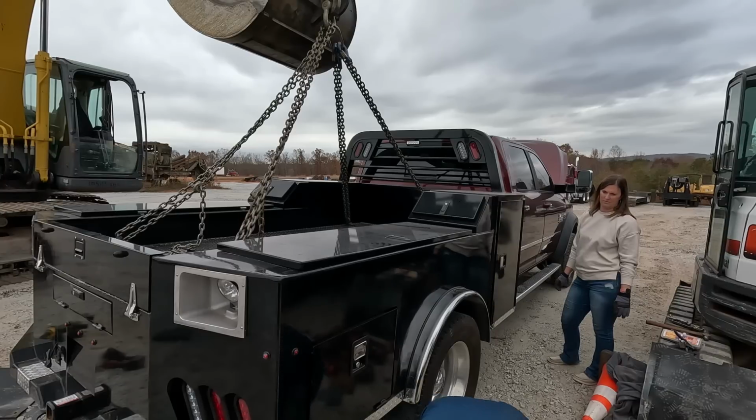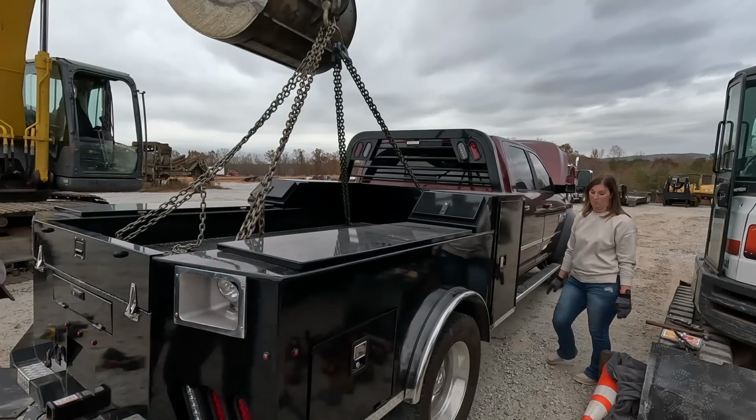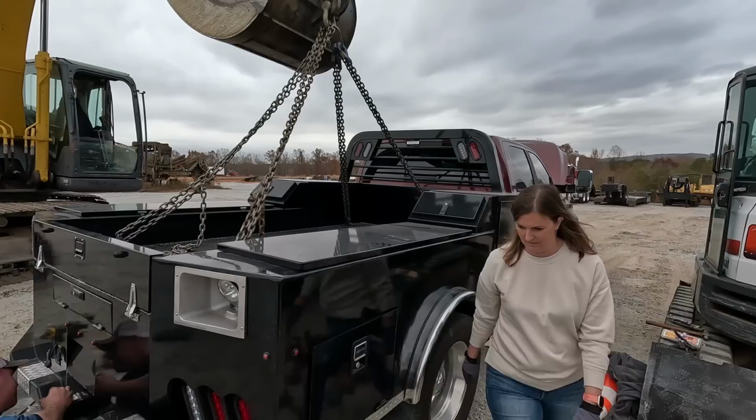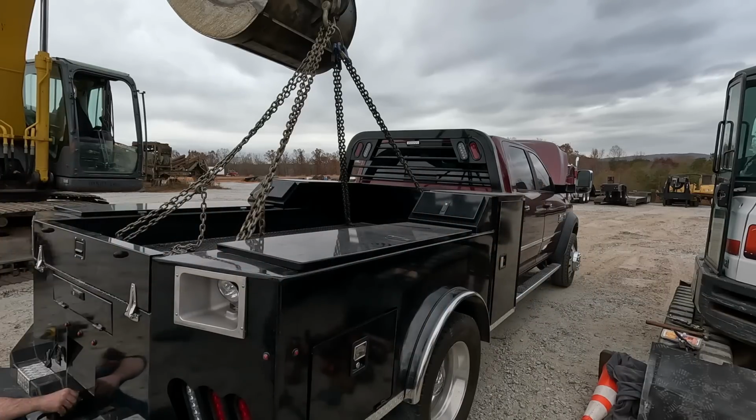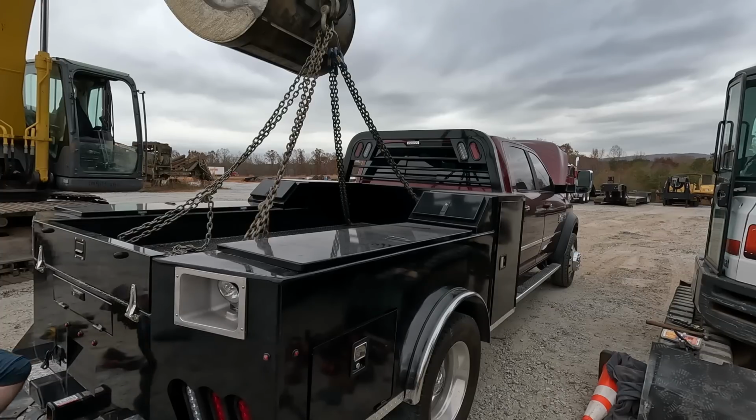Let me go check this real quick. Make sure that wire isn't in the way. What wire? The one I said to be fine. Cutting too, I know. Spider in there. All right, it's got to go forward about an inch. Okay.